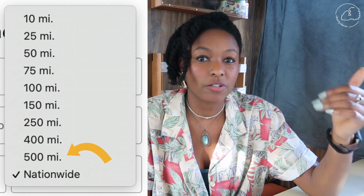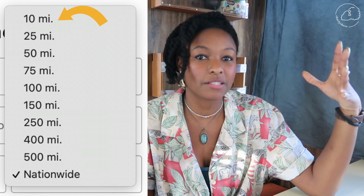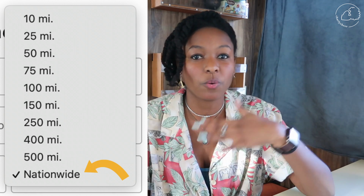You can put in the zip code and a radius within 500 miles, or you can do nationwide. So they go from a range of 10 miles, which is the lowest range that you can search, all the way up to 500 miles or nationwide. I really enjoyed being able to search in that way. It made the process a lot easier for me.